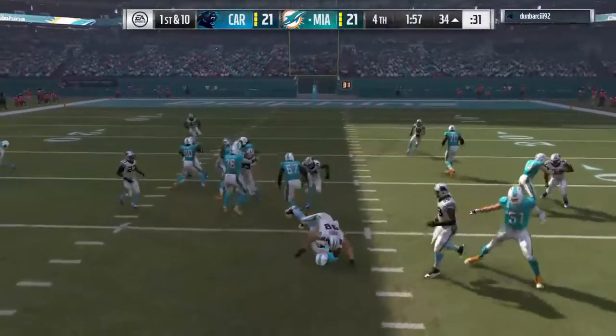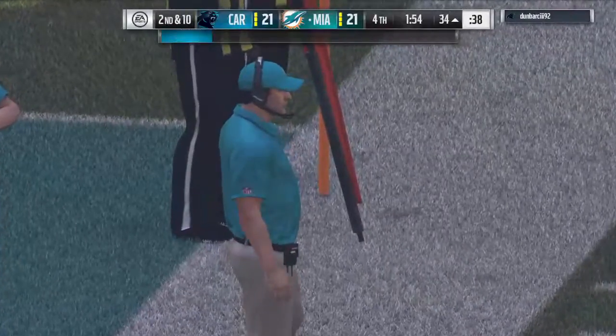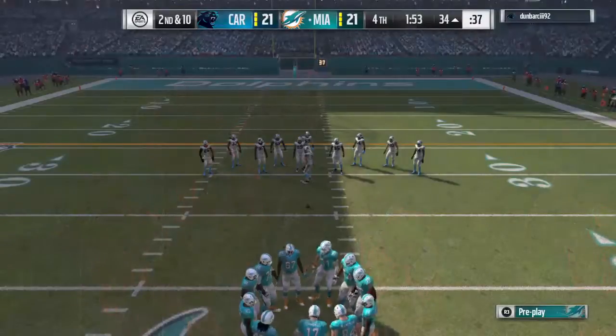Now a handoff here to his running back. No gain on the play. It'll be second down. Nice job there defensively to clamp down because really they've been on their heels this drive.